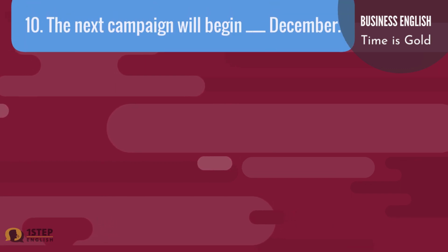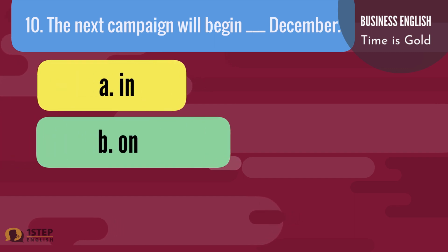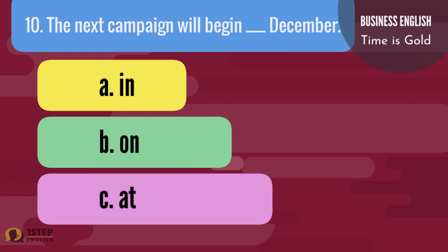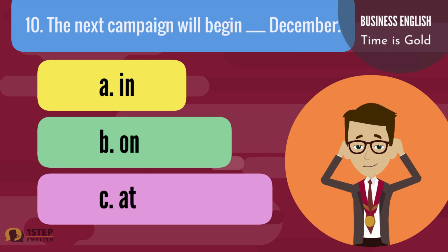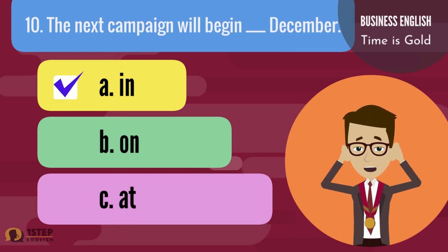Number 10. The next campaign will begin December. Letter A. In. Letter B. On. Letter C. At. The correct answer is letter A. In. The next campaign will begin in December.